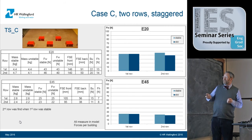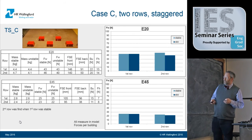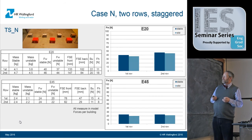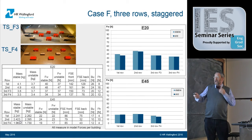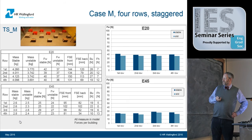These aren't getting much benefit from the front row, so they're being hit. And you'd sort of expect that. You'd expect with this width of spacing, the tsunami wave can come through relatively unaffected, and there'll be a tail of turbulence behind each of these, and a wave going out, but it's not dramatically changing stability there. And with two rows staggered, and three rows, now the second row is the worst, and the later ones, and four rows.